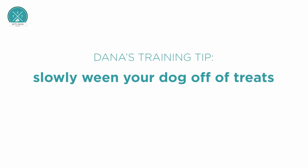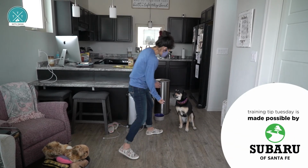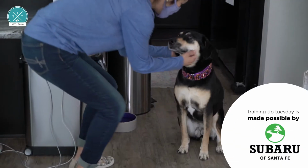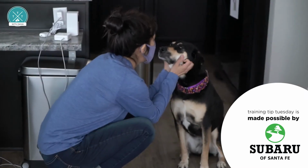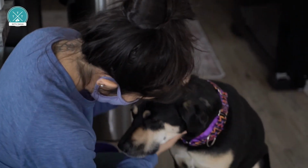Finally, you want to make sure that you wean your dog off of treats. Once your dog learns the cue or the behavior or the trick, you can start to reward periodically with treats, but also reward with other things your dog enjoys. That can include play, attention or affection, or access to other things they like, like going outside.